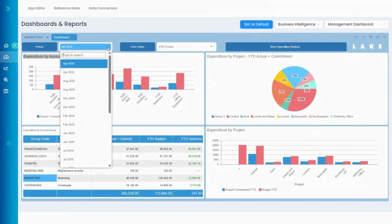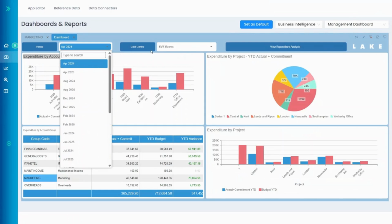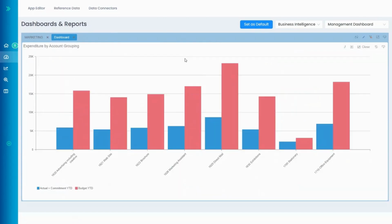The income and expenditure dashboard is for budget holders. It can display, for example, an overview of expenditure by dimensions of your choice. In not-for-profit, this could be expenditure by cost center, property, project, or fund. This dashboard is dynamic and includes filters for period and cost center. You can expand on any of the charts or tables. And from there, you can drill down to view the detail that lies behind headline figures.